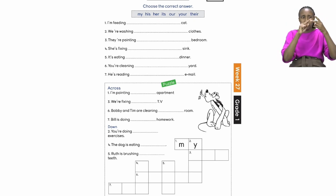We have the words my, his, her, its, our, your, their.